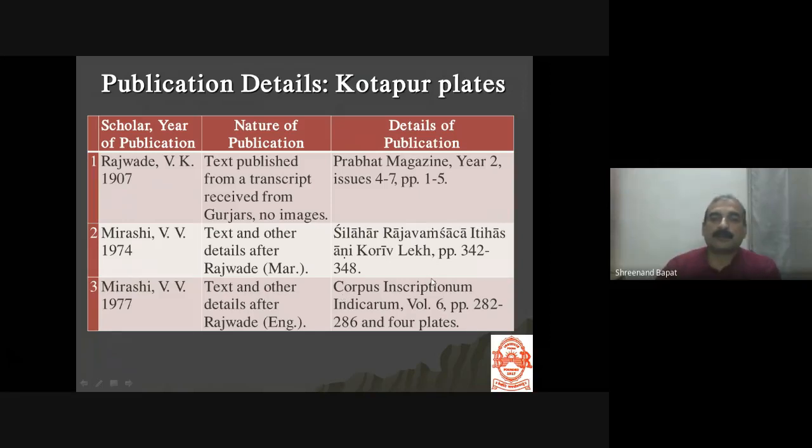Now, this particular article is not available to us, but thankfully, Mirashi took the text from Rajwade and published it as it is. And there, Mirashi has stated that Rajwade has not seen the inscription. Rajwade has edited it from the transcript that was made available to him. And similarly, I am adopting the text of Rajwade. So Mirashi adopted the text of Rajwade twice, because he did it in Marathi, and also in English, just like what he did to the Kasheli charter.